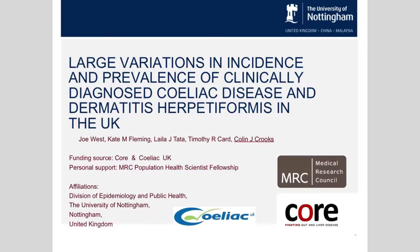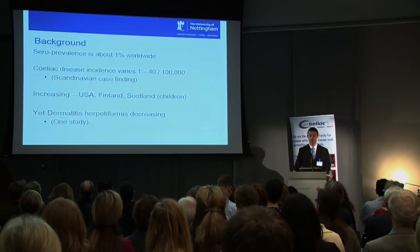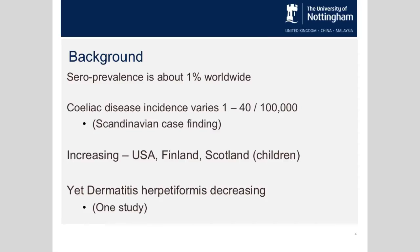So good morning. Thank you for this opportunity to present our research. So we're going to be starting by looking at the incidence and occurrence of clinically diagnosed celiac disease and dermatitis herpetiformis across the UK. So why do we want to do this work? Well, we know from various other studies throughout the world that the seroprevalence of celiac disease seems remarkably consistent at about 1% in many different populations. However, when they look at the incidence of clinically diagnosed celiac disease, this seems to vary greatly from around 1 to over 40 per 100,000.